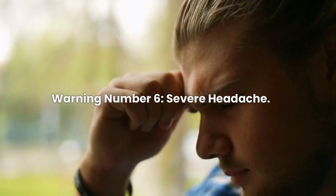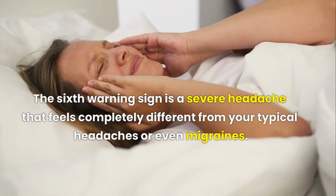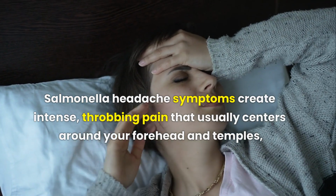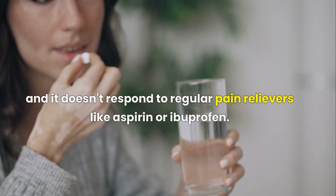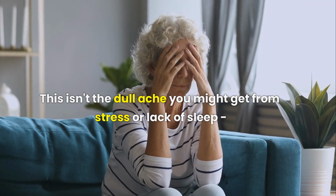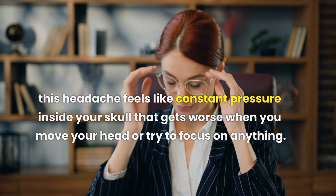Warning number 6, severe headache. The sixth warning sign is a severe headache that feels completely different from your typical headaches or even migraines. Salmonella headache symptoms create intense throbbing pain that usually centers around your forehead and temples, and it doesn't respond to regular pain relievers like aspirin or ibuprofen. This isn't the dull ache you might get from stress or lack of sleep. This headache feels like constant pressure inside your skull that gets worse when you move your head or try to focus on anything.